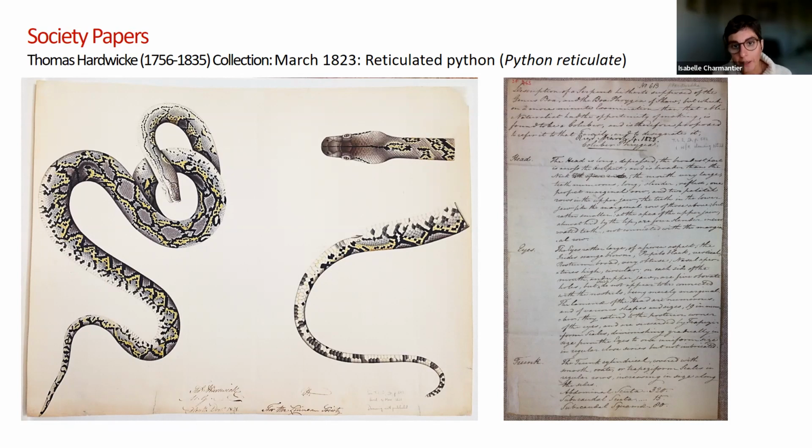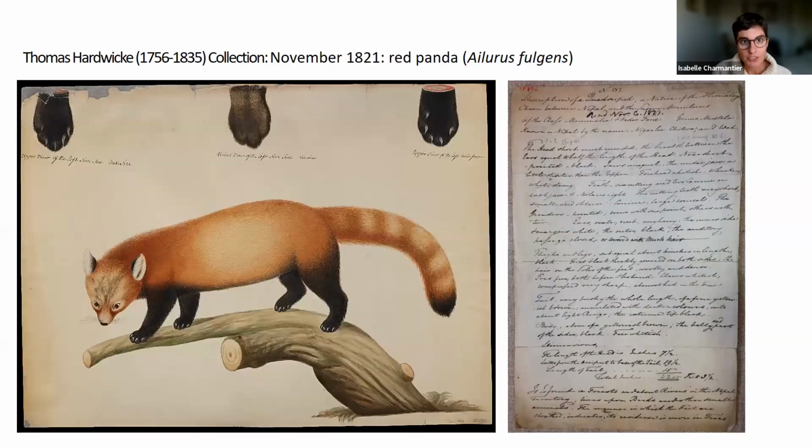And in a few examples, it's been possible to trace, once again, entirely on the research of others, who the artists or the collectors were. So if we stick with Major General Thomas Hardwick, for example, and we take this paper on the red panda that was sent along with this illustration to the Linnean Society. It was entitled "Description of a Quadruped, a Native of the Himalayan Chain Between Nepal and the Snowy Mountains," and dated Calcutta, the 5th of February, 1821.